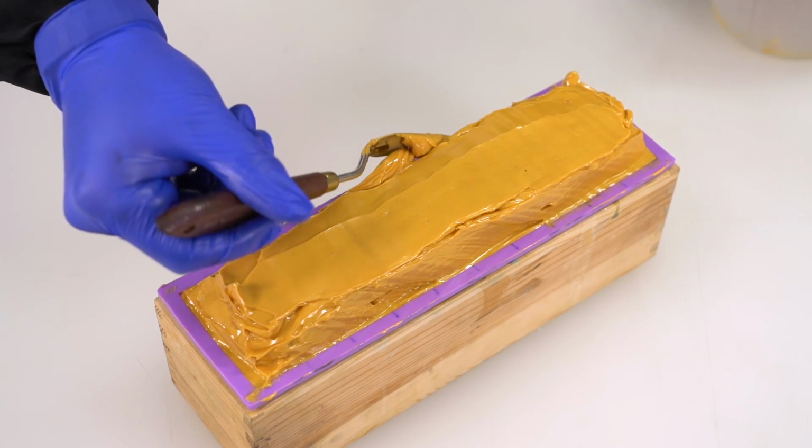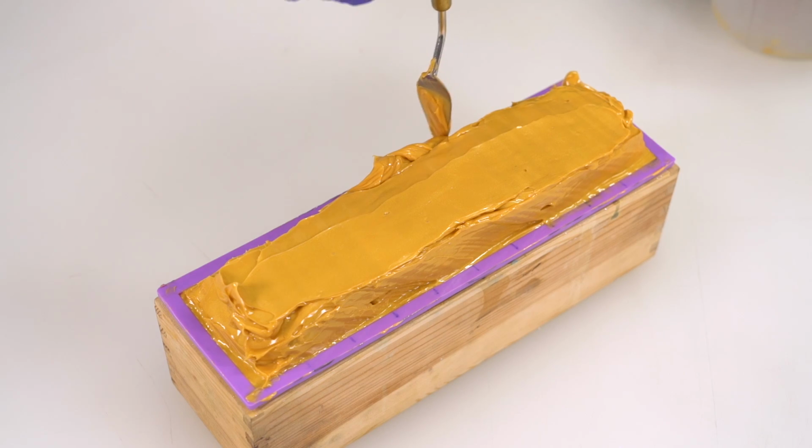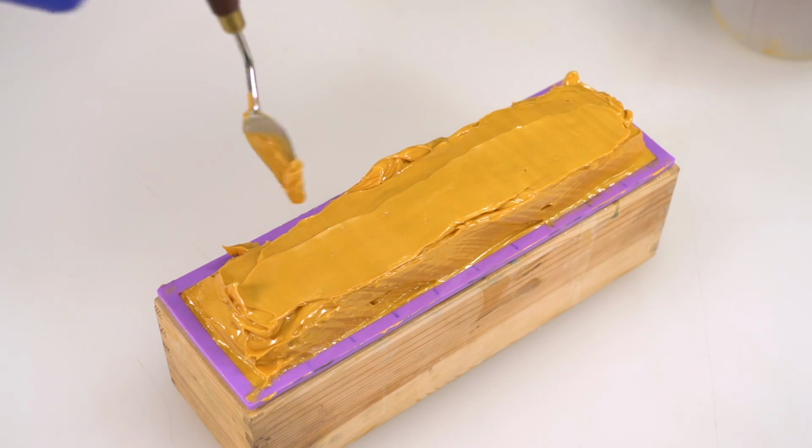I'm going to color, whenever we cut the bars, I'm gonna do a little extra coloring with some glitter.